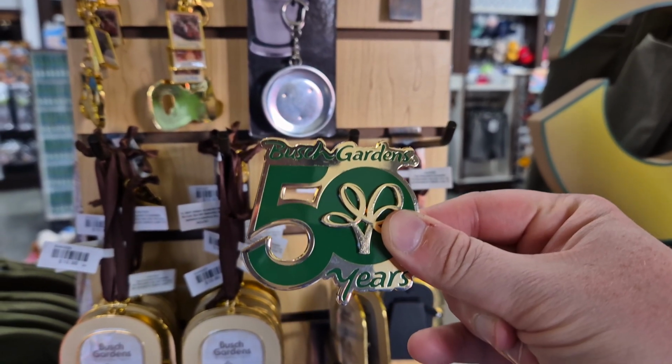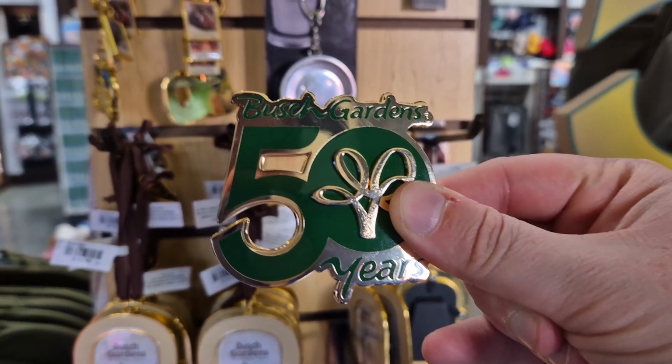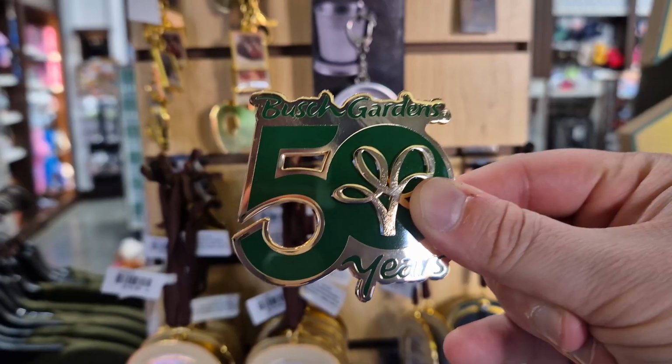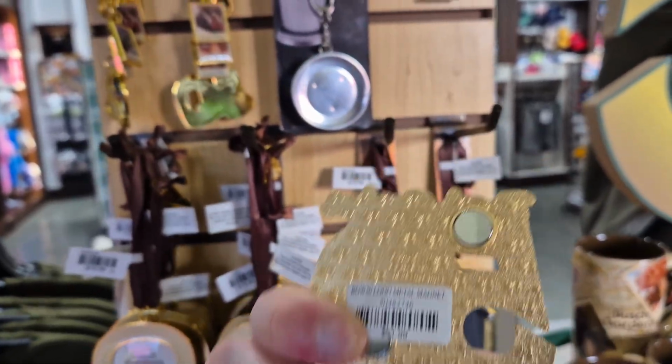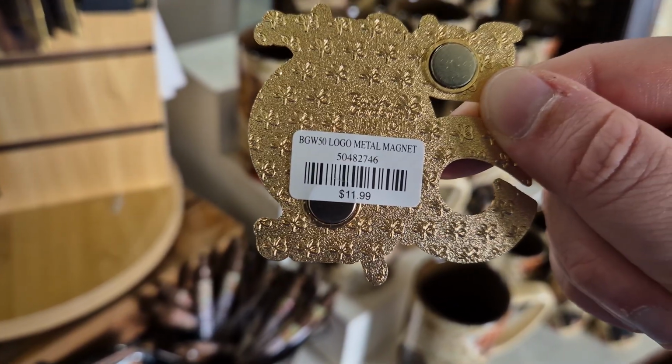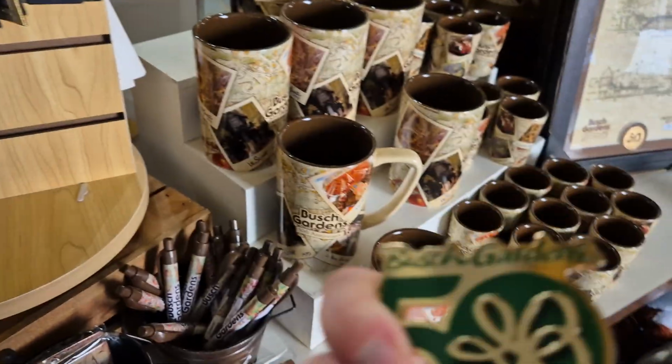One more piece of Busch Gardens 50th merchandise that I don't think we've seen before. I'm not 100% sure, but I don't recognize this. This is a metallic magnet. You can see there's a little tiny magnetic circle right there, and the price of that magnet is $11.99.